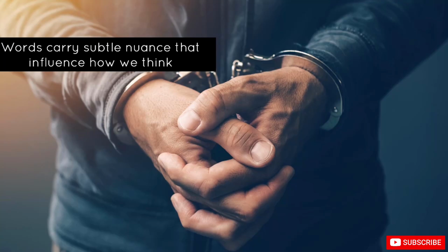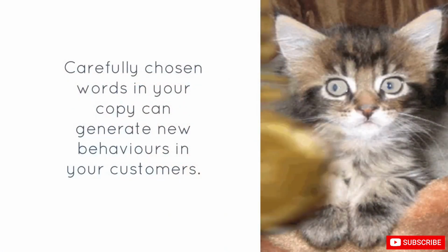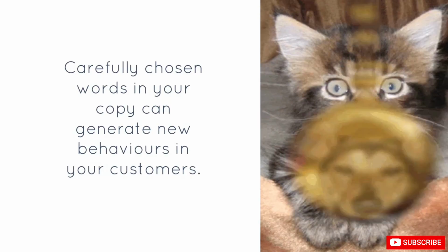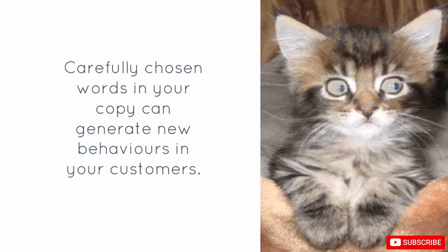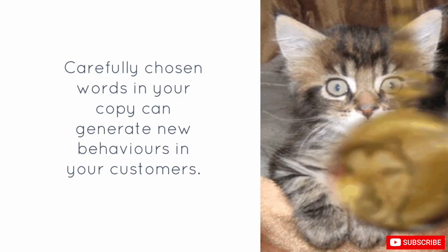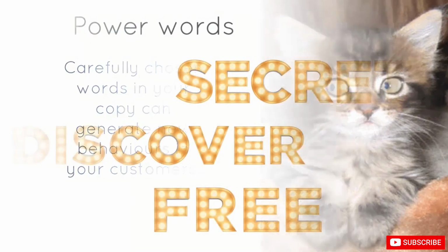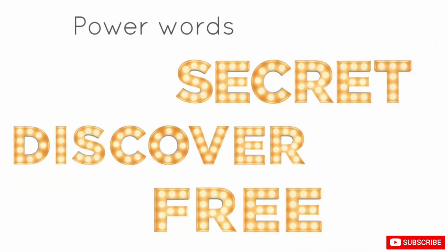That's because words carry subtle nuance that influence how we think, often without us even knowing it. So it follows that carefully chosen words in your copy can almost hypnotically generate new behaviours in your customers too. In fact, there are certain scientifically proven words you can use to dramatically boost your conversion rates. Copywriters call them power words, words like secret, discover, and free. They're called power words because they trigger an emotional response in the reader and get them to take an action.